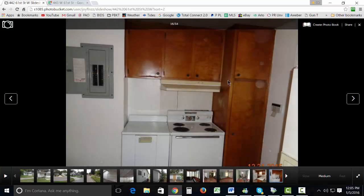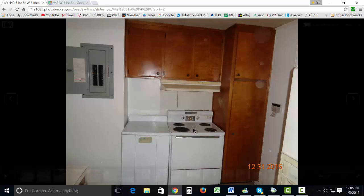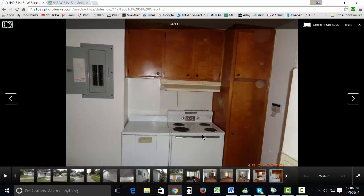It already is nice. This range, again, is an antique. As you can see, the people probably bought it 20 years ago. Everything in this home has been taken care of. It hadn't been rented. This has been a homeowner. It needs a lot of cleaning, but see, it's such an old style. I don't think it would be worth spending any money on whatsoever.